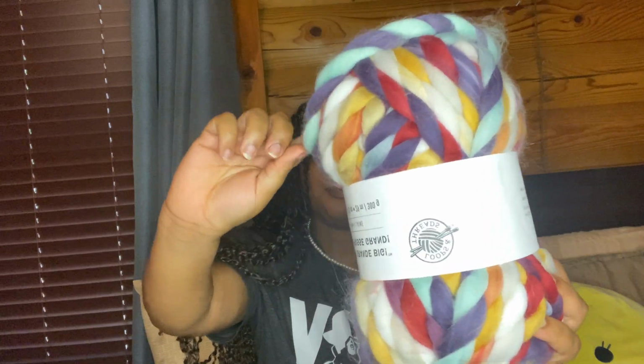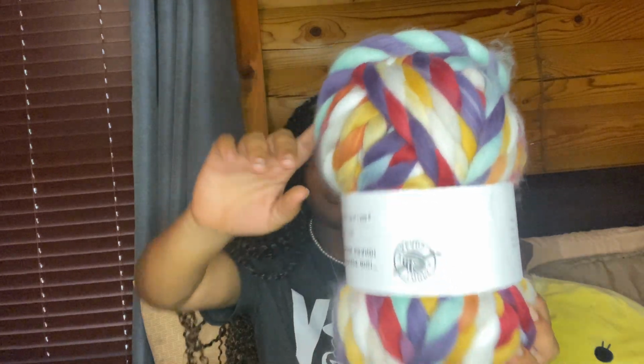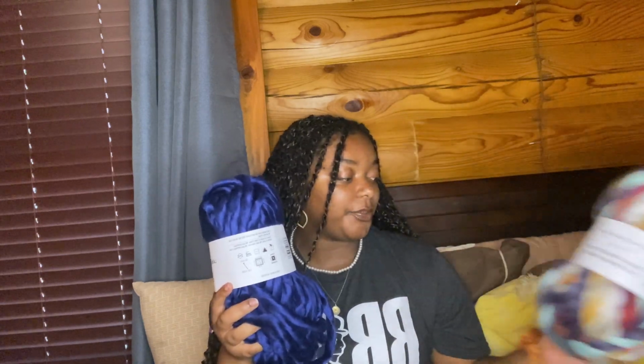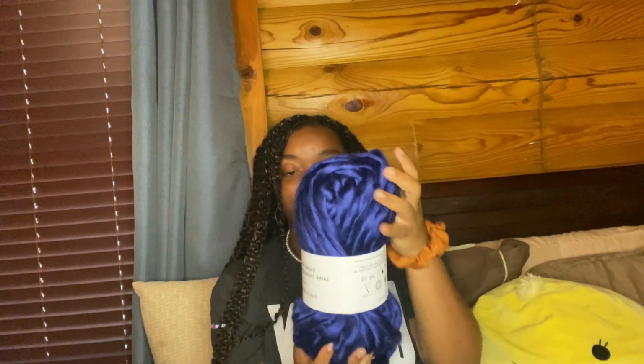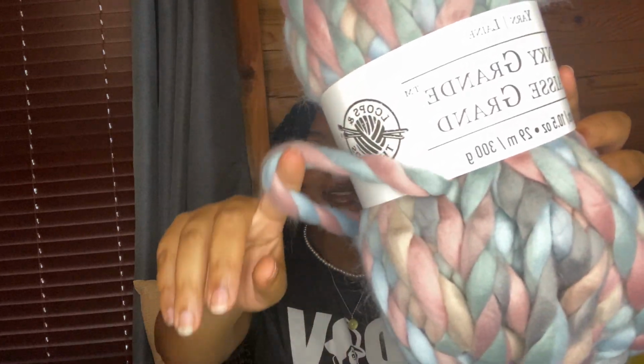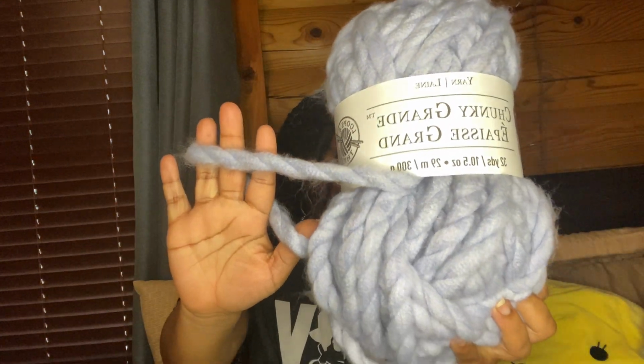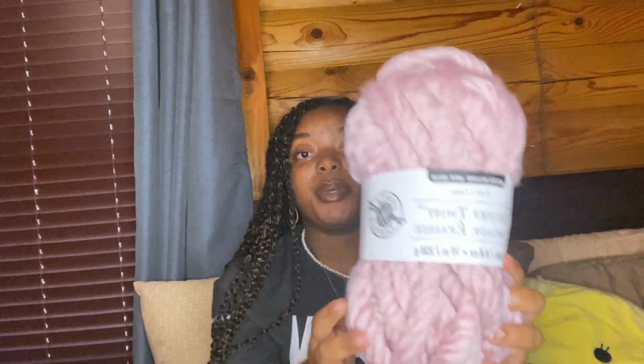Guys, let me bring out a loop for y'all. That's beautiful. This is gorgeous. So each of these yarns are going to be one individual bag that I'm going to sell. So we have this one. That's gorgeous. We have this one. Look at this. We have this one. This beautiful pink.